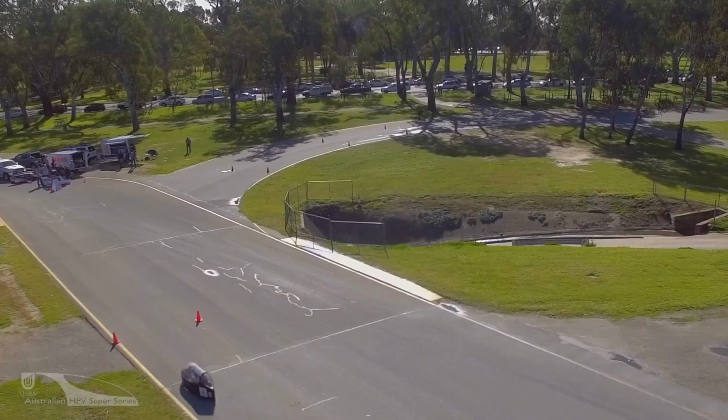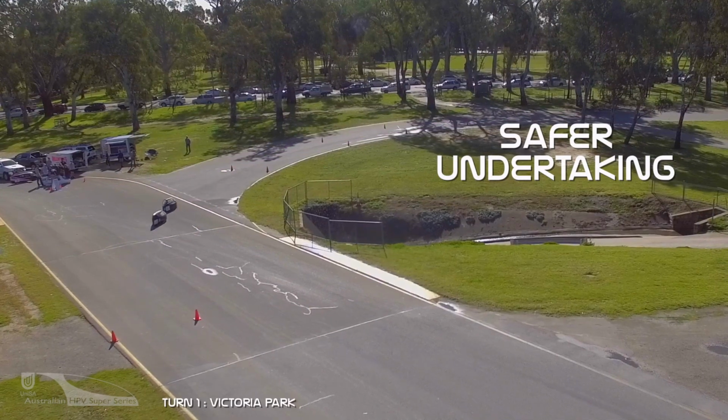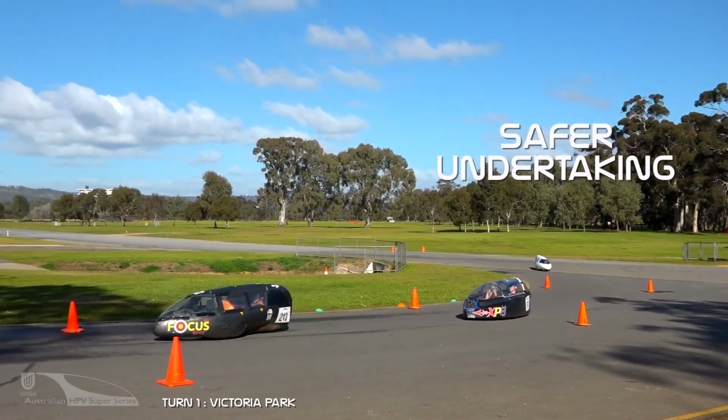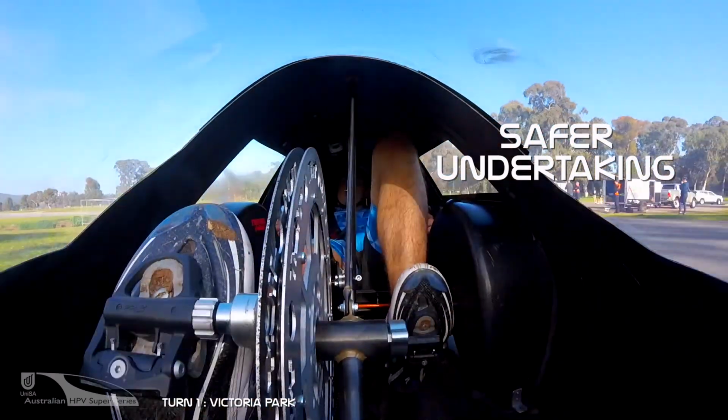Planning for the corner starts as you're going down the straight. Ensure you know what trikes are ahead of you and be prepared for what trikes are behind you by checking your mirrors. Gradually move to the left side of the track. Ensure the track is green, checking lights and flags. Stop pedaling, look through the corner and concentrate on what's ahead of you.